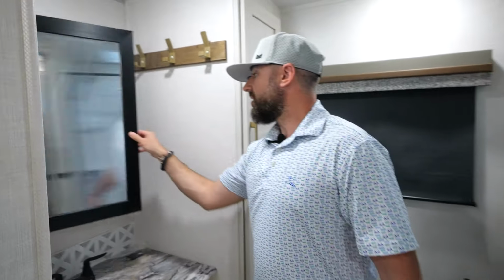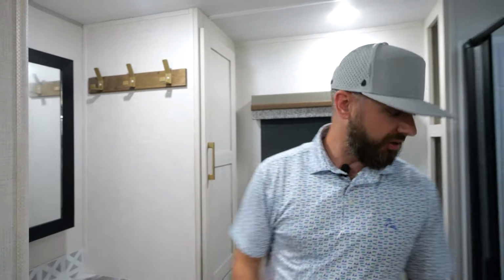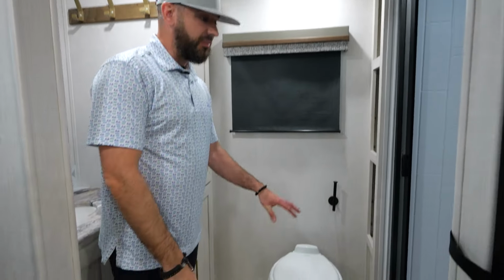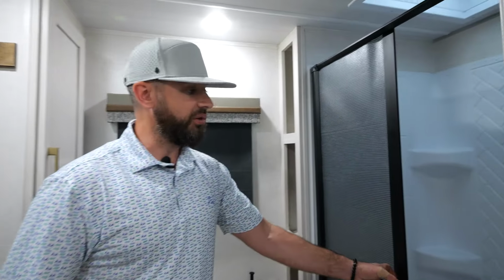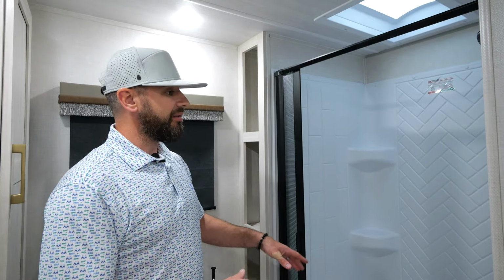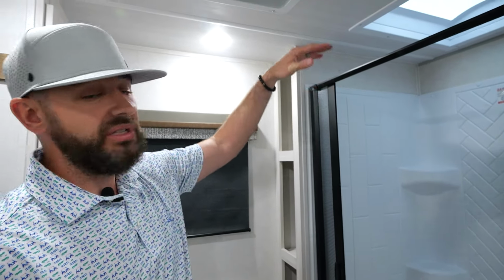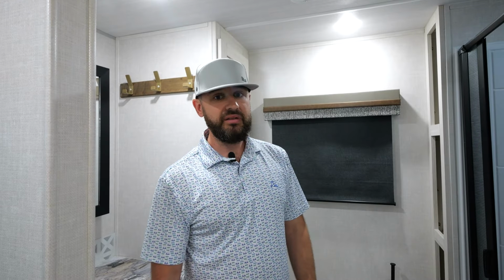You've got a really nice medicine cabinet as well. It has storage behind it with toothbrush holders. Porcelain toilet, that's going to be standard equipment as well throughout our entire lineup. And then you have the slow close retractable shower door, mildew resistant material, just a really nice touch. And we do have taller ceilings in here as well. I talked about 82-inch height. It is going to accommodate some of those taller people. Plus we've got the skylight in the bathroom as well, giving you some extra headspace. So tons of features inside this 267 RB, one of my favorite floor plans.